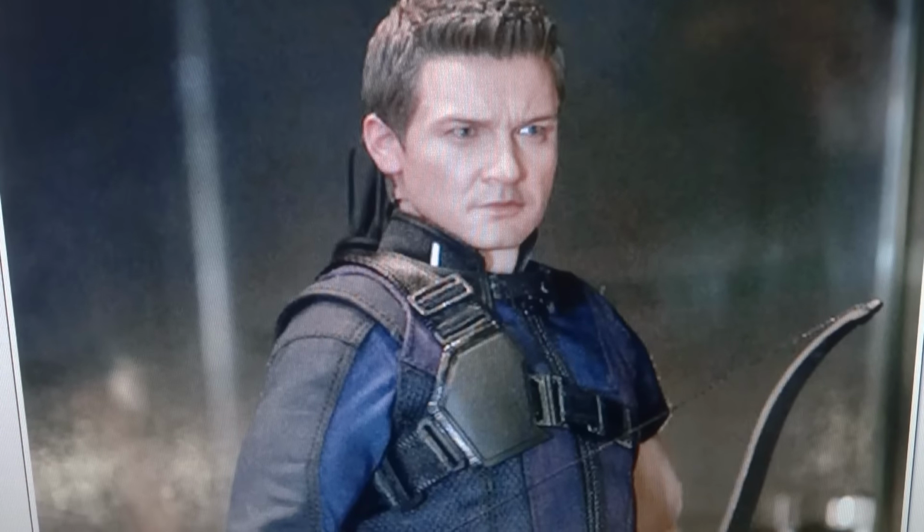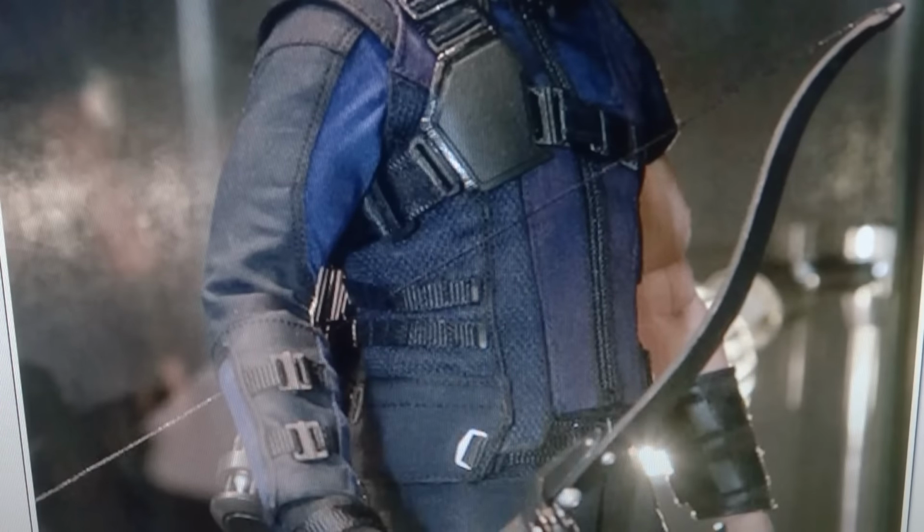We have Falcon, or sorry, Hawkeye. He looks decent. The head sculpt is a little off. I think the last head sculpt they did was better, but it's still pretty decent. He has a lot of blue in his costume, which I think purple looks better, but I do like the costume design where one of the arms is clothed and then one's open. I think that's a really unique look.